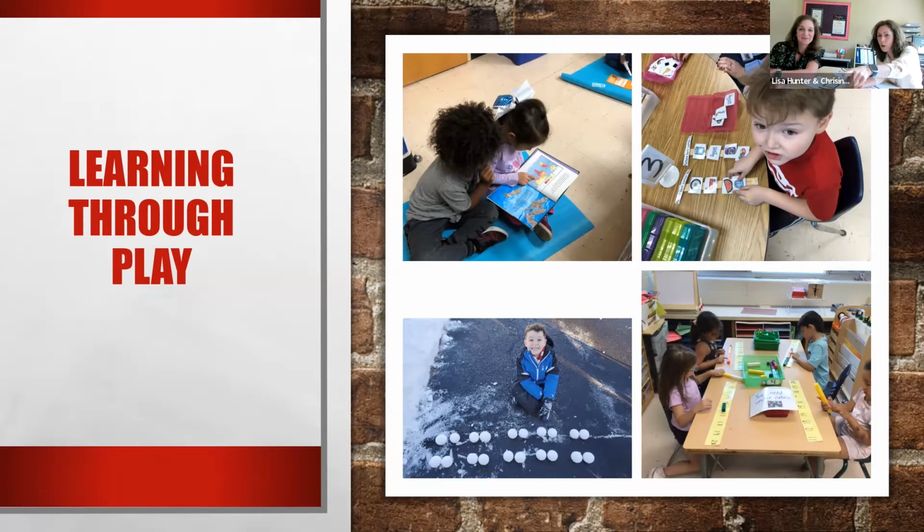And if you can see over on the far right corner, that is actually a time working with teen numbers, where we're using number lines, and they needed to build towers making teens. And once they were done making their towers, they could then create whatever they wanted out of their Unifix cubes. So we're practicing our teen numbers and playing at the same time.